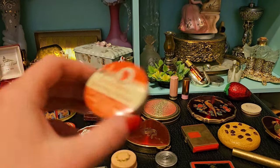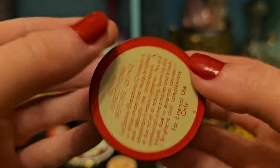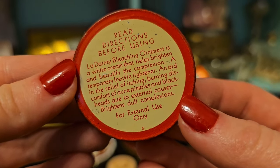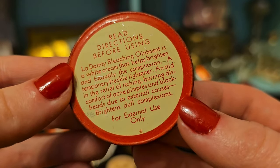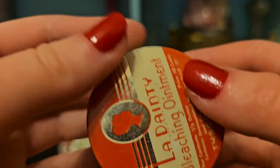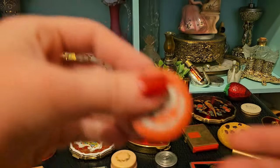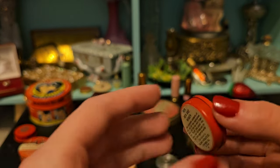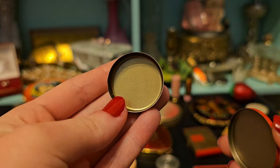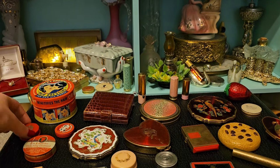We also have La Dainty bleaching ointment. Because back in the day, freckles and such were seen as flaws. Yeah. So you would bleach your skin. That's horrifically sad. Anyway, moving on to this little hairdressing pomade sample, which is... that's nothing. I don't know how you would sample anything at that size. Guess you'd have to have maybe three hairs on your head, but what do I know?